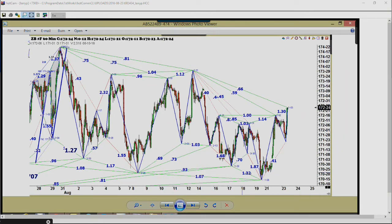As you can see, this Treasury bond market has been coming down since the 1st of August. We've had lower highs in here, lower lows. That low that we made down there, you see at 170, that was a beautiful ABCD pattern. We pointed that out on Friday, and that's what's happened.